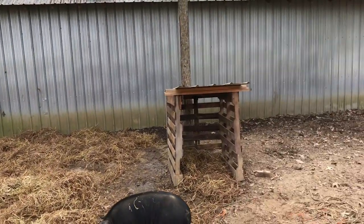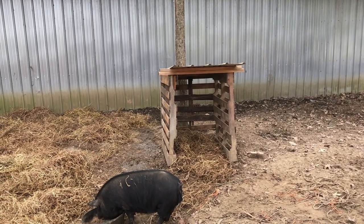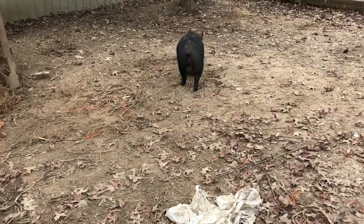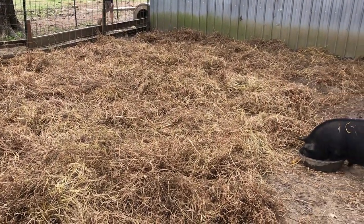We got them a little wallowing area right behind this. When it's hot, they tend to like to wallow. Most of the time they don't, being a foraging pig like they are. But we just gave them some alfalfa, and now they're just hanging out. They've been playing in this hay. I wish I could have got them, but they were kind of going underneath it, trying to sit in it.